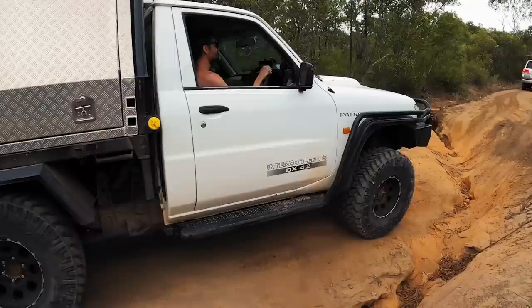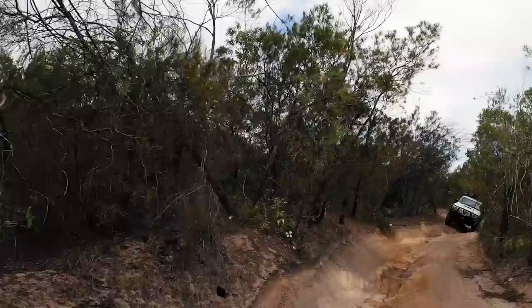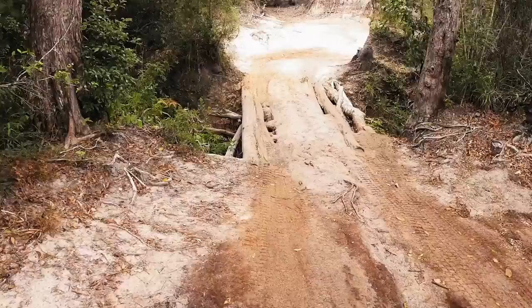Let's watch Ash crawl on this. What hole? Very well done. Paul Bichan on the track. Moving at walking pace. Scary to think that that's actually a bridge, hey?